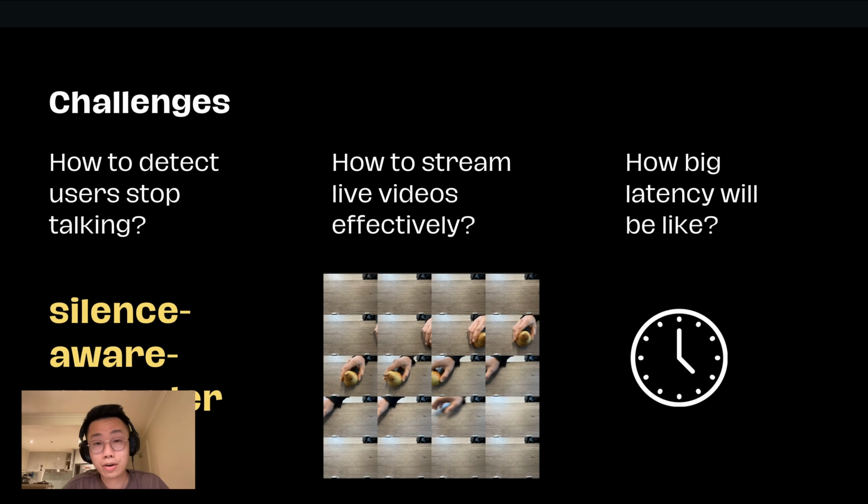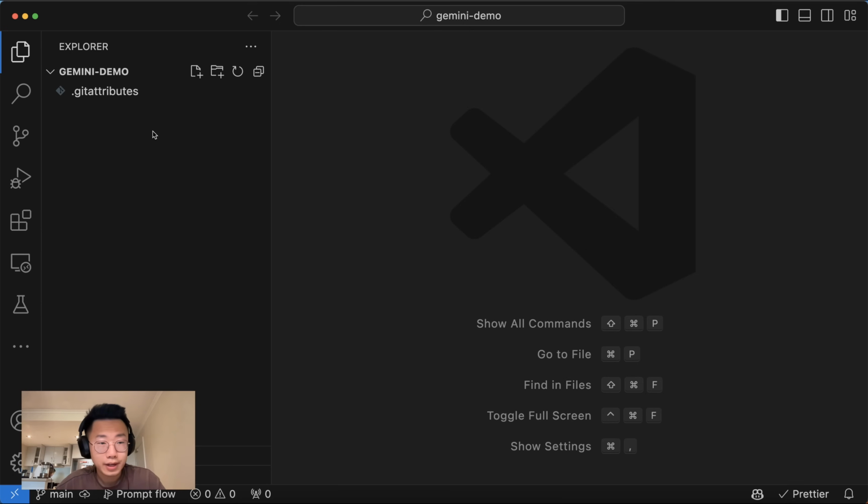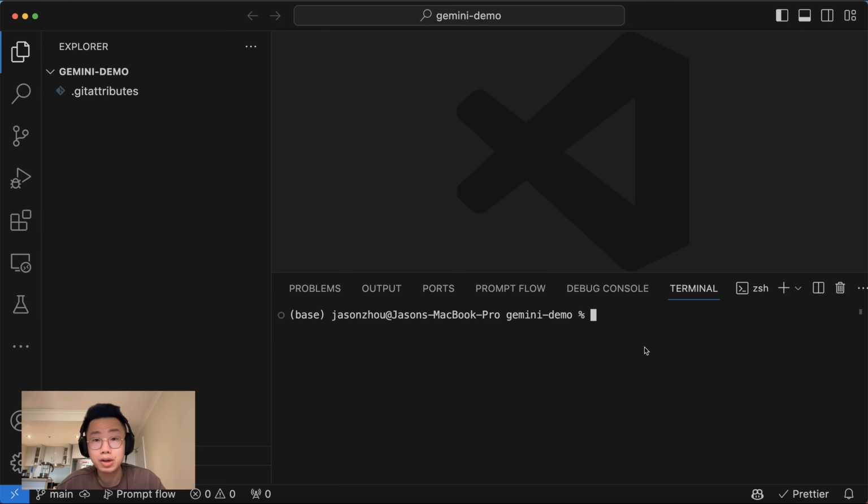Now, let's get back to how we can implement this Gemini demo with GPT4V and Whisper. Let's open Visual Studio Code with a new folder. Firstly, we want to set up a Next.js project. Open terminal, so let's do npx create-next-app@latest --ts to add TypeScript, --tailwind, which is the UI library we're going to use, and --eslint.